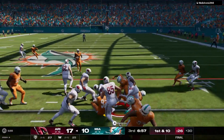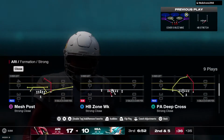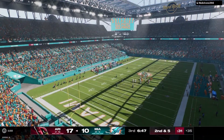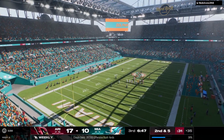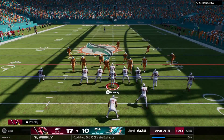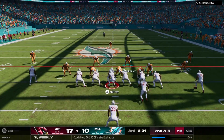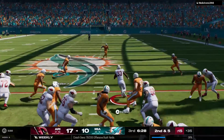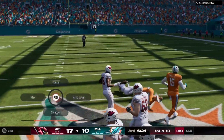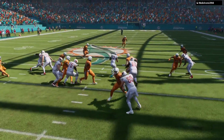Start out with a run, and it's Benson. And he'll manage to get this ahead for a pickup of 5. They'll break the huddle. It's 2nd and 5. Again, it's Benson. Big opening up the middle. And he's going to be taken down on the other side of the 50-yard line.